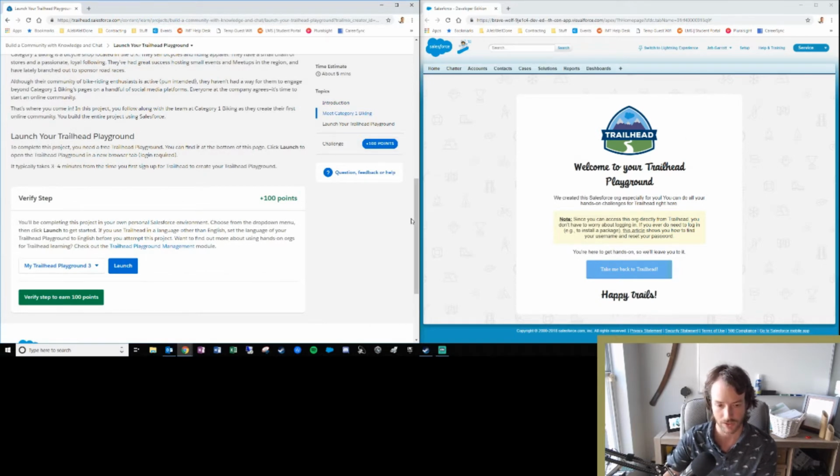This is a Trailhead Playground I've actually created in another project that I was doing, but it should work for this because I don't think it really touched too much on any of the community stuff. You'll be completing this project in your own personal Salesforce environment. Choose the drop-down menu and then click Launch to get started. If you use Trailhead in a language other than English, set the language of your Trailhead Playground to English before you attempt this project.